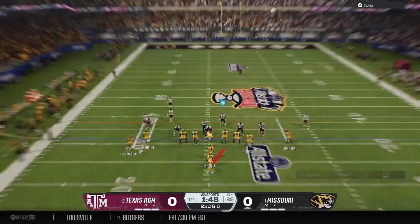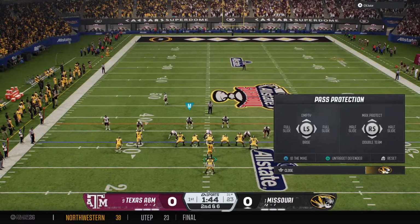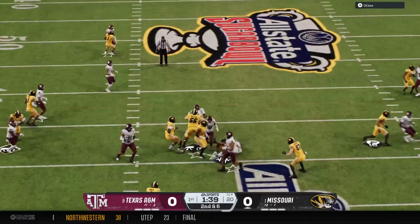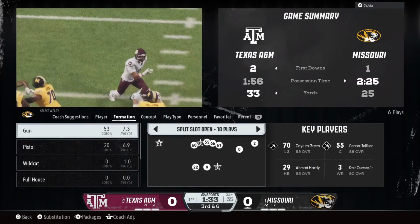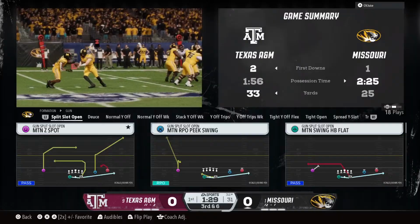Second down play coming up. On the ground, it's Hardy. Tries to run it up the middle, but gets nothing. That back just had nowhere to go. Got to give credit to the defense and the run fits on that play.